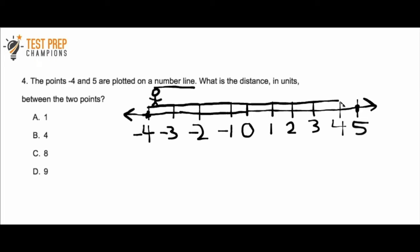All right, so here's our stick figure, and they have gone from -4 all the way till 5, right? And if we count all the steps in between, like we just went, 1, 2, 3, 4, 5, 6, 7, 8, 9, we would see that D is the correct answer.